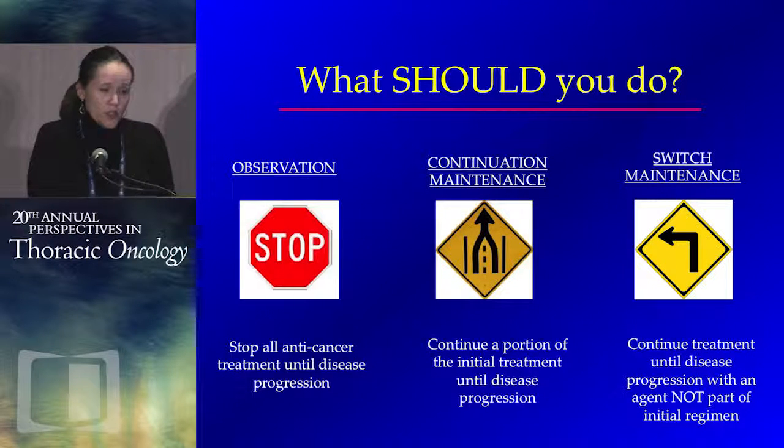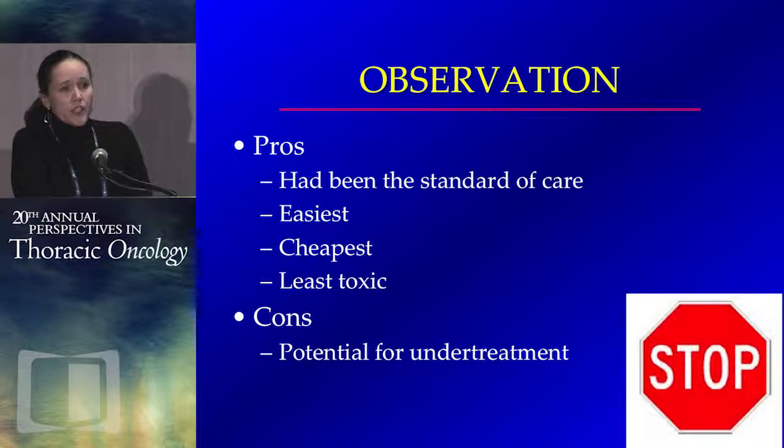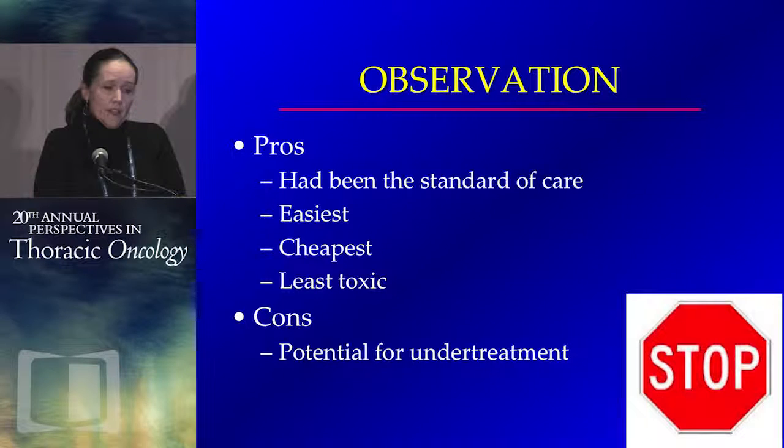So what should you do? And I've put little icons because it can get confusing, these studies. Should we stop chemotherapy after 4 to 6 cycles and just observe patients? Should we continue a portion of what they already got until progression? Or should we switch to something entirely different? So all of these potential strategies have their advantages and disadvantages.